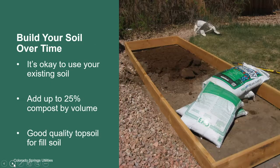Okay, so once you've built your wood frame and you've put it in place, it's perfectly fine to use the existing soil that you have in your landscape in your yard. Typically, Colorado soils are specifically low in organic matter, so they're mostly minerals. If you come from the Midwest where you have well-developed soil that's dark and rich and very productive, we don't have that here. It doesn't mean that our soils are bad quality, it just means that our soils are lacking that organic matter to really hold water and be productive.